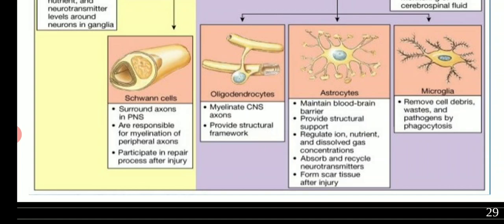Astrocytes regulate, this is very important, they regulate ion, nutrient and dissolved gas concentrations. They regulate the ion balance, the sodium potassium balance, which are very critical for brain function. They absorb and recycle neurotransmitters. Neurotransmitters are the signal carrying molecules, the molecules which carry nerve signals. They are called neurotransmitters. So they are absorbed and recycled by astrocytes, and after injury the astrocytes help to repair and form scar tissue.